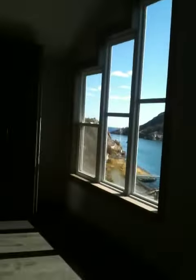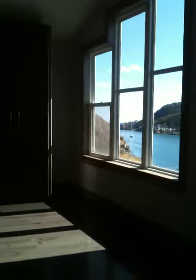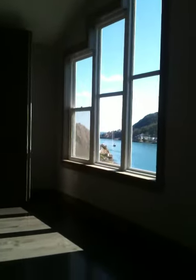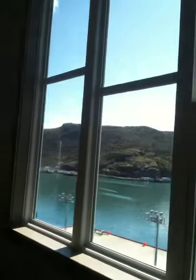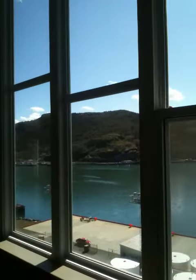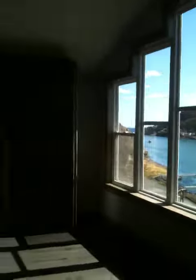Spectacular. So, you're lying in bed right here. Let me get down here. So there's what you're going to see when you wake up in the morning. That's not too hard to look at. Beautiful high ceilings.